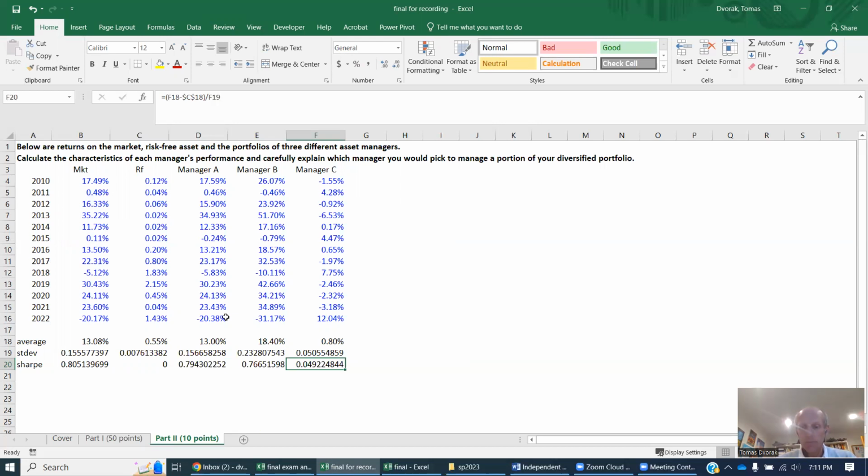We want to pick a manager that doesn't just have a good Sharpe ratio. We want a manager whose returns are uncorrelated with a diversified portfolio. So we need to calculate alpha associated with each of these managers. For that, we're going to need market minus RF. We're going to need manager A minus RF, B minus RF, and C minus RF.